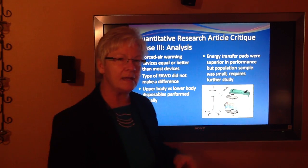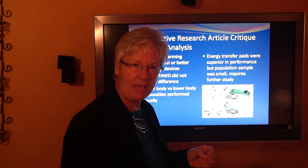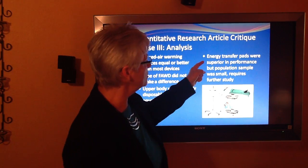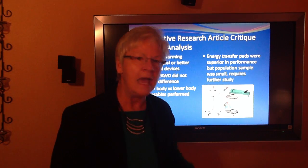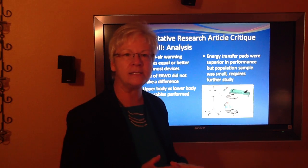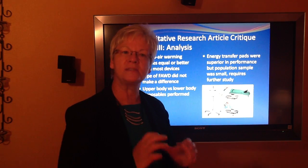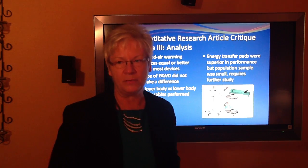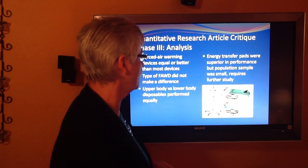There was one study that had a total of 29 patients, in the cohort. And that was with energy transfer pads. And they found that those were the most effective. However, because the patient population was so limited and so small in size, they said further study was going to be necessary for that.